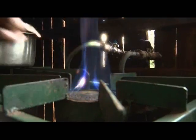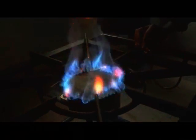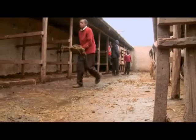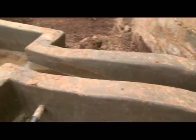Individual households, schools, and even municipal sewage works are beginning to turn to animal and human waste as a source of fuel. Biogas, mainly methane, is produced from the breakdown of organic waste by bacteria, and among the richest sources is human and animal sewage. The cow dung is supposed to come through this chamber.